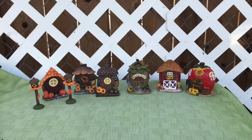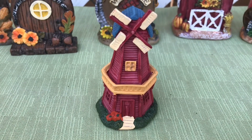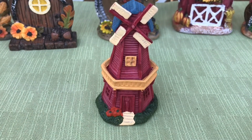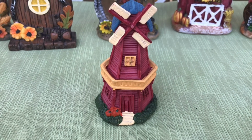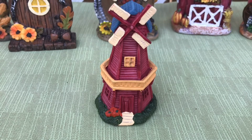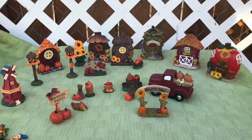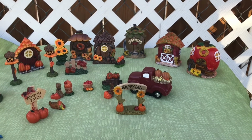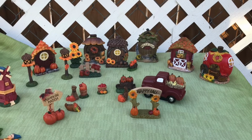So I hope you enjoyed what we shared with you today, and I hope you enjoyed all these cute little buildings and houses that we shared. I thought this was a great collection that we picked up for fall festival this year, or fall harvest time. It is a really big collection, and we got a lot of nice things. Hope you enjoyed seeing it.